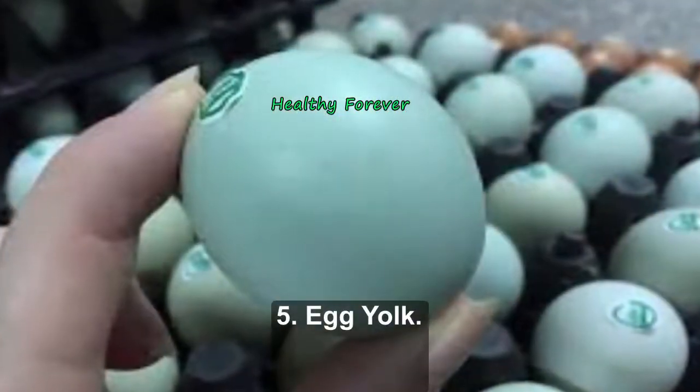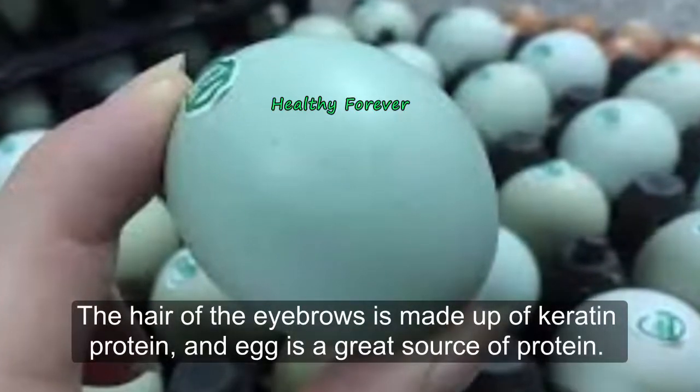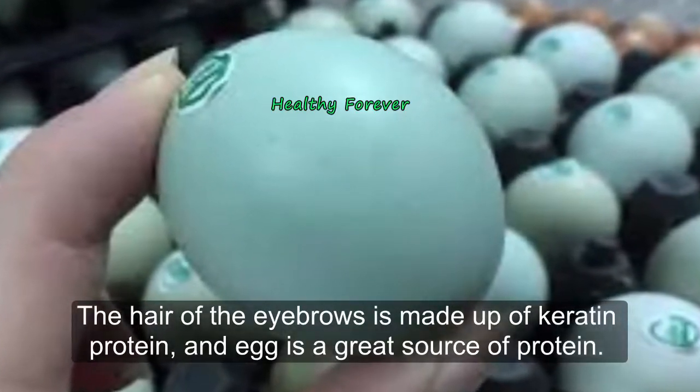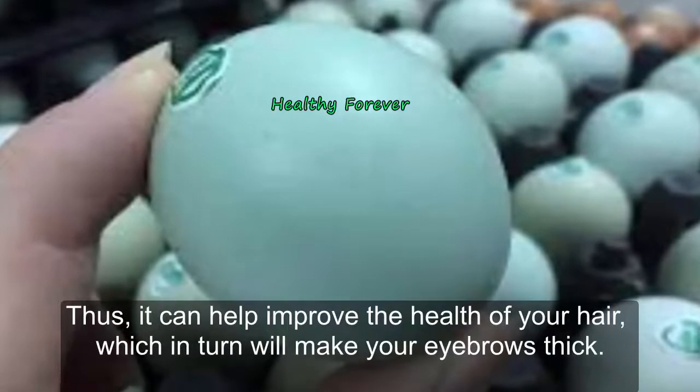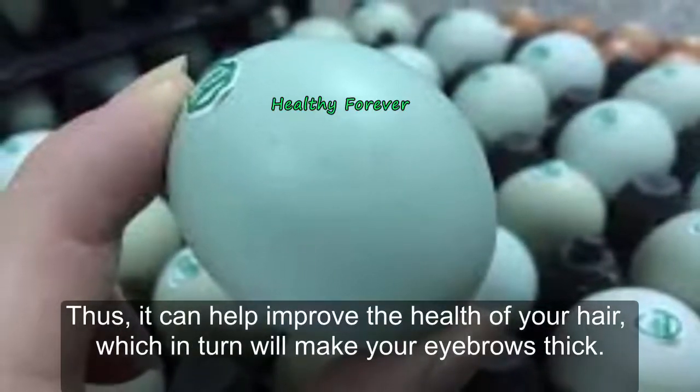5. Egg yolk. The hair of the eyebrows is made up of keratin protein. An egg is a great source of protein. Thus, it can help improve the health of your hair, which in turn will make your eyebrows thick.